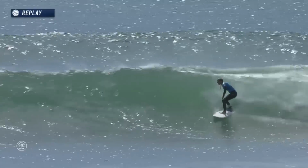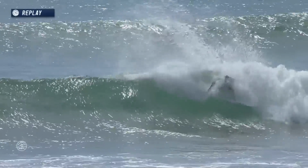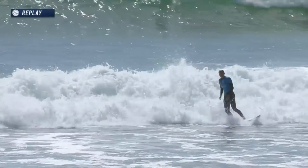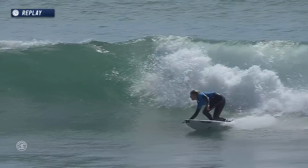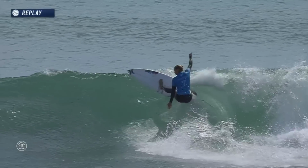Beautiful tight snap. Now she gets speed up and over that section. Watch this turn here from Lakey. He's got to be tight in the pocket and just hooking right into it. And gets that little bonus up and over the top. So that's another beautiful score for Lakey. But I think that last maneuver on the wave for Carissa might give her a little bit of an edge.